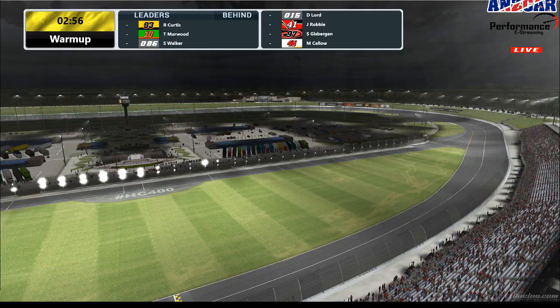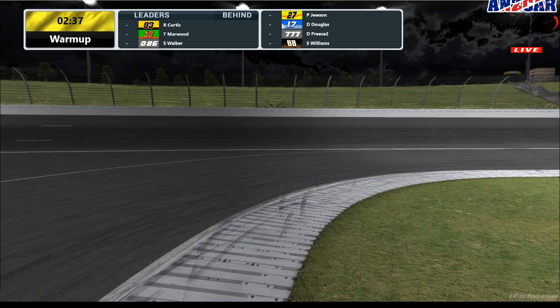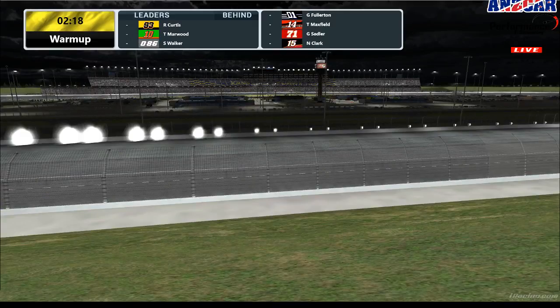So we'll just quickly run through the grid for the feature now, which is obviously the finishing results for the consolation race, which makes it easy. Saves me going through the results of the consolation, doesn't it? So just waiting for it all to go. Okay, so the grid for the 75 lap feature here on the front row from pole will be Edward Foster with Yoraman Jaeger beside him. Dwayne Priest and Gavin Sadler on the second row, Nick Walsh and George Follett on the third row, Riley Curtis and Darren Lord on the next row, Aaron Dillon and James Robbie round out the 10.